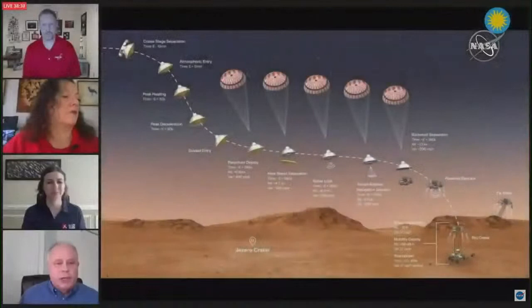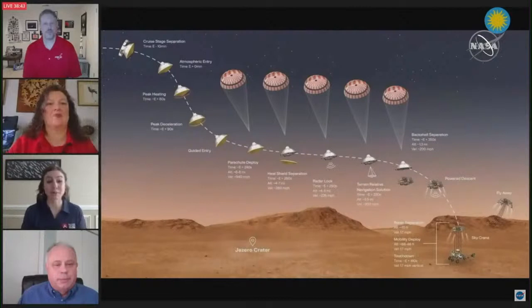And I'll add to that, it should be pretty early in the mission, because it's not easy for the rover to drive around with a helicopter attached to its underside. So it shouldn't be too long before we get to see those happen. I can't wait to see those.